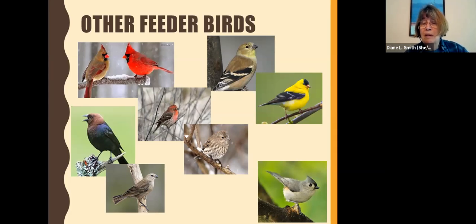This is a tufted titmouse. Males and females look the same. Very common feeder bird. Big, bright black eye and a small gray crest. Easy to distinguish.